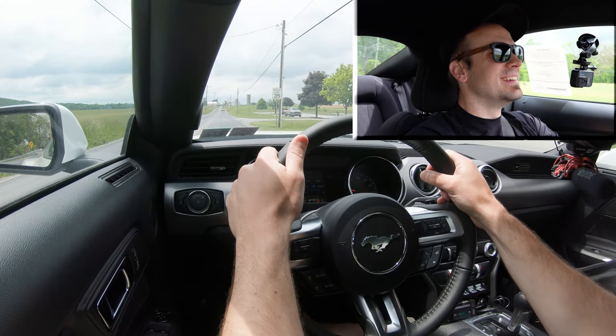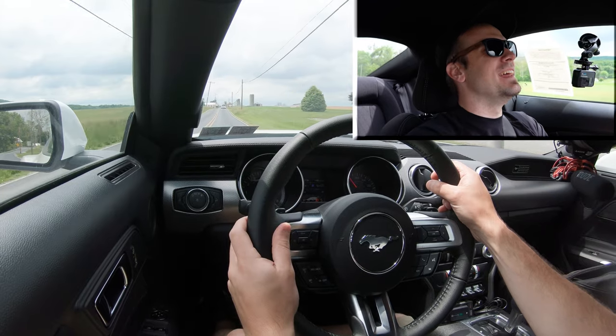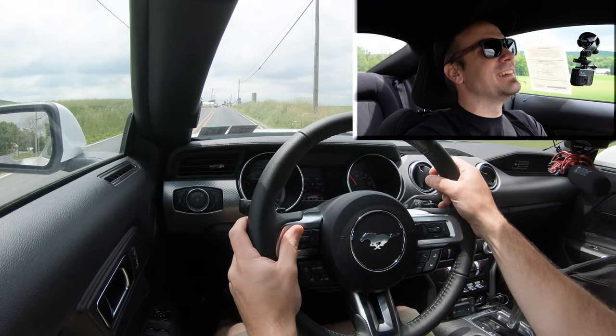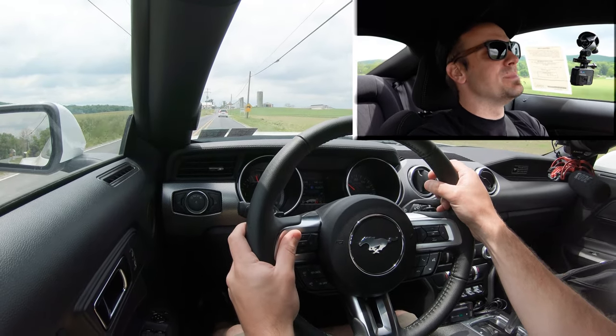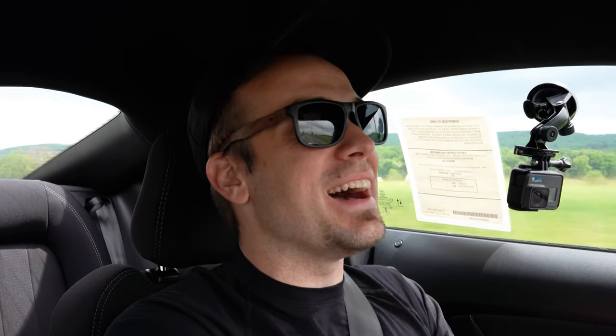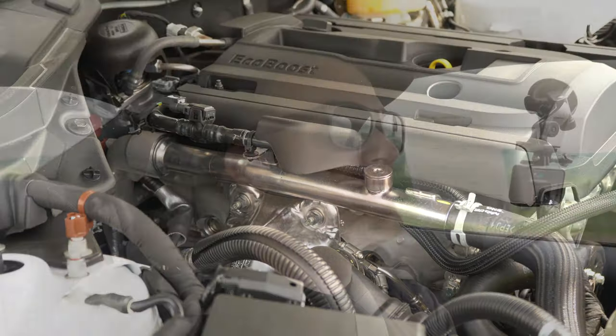Hook spinning. Definitely quite a bit of get up and go, my goodness, but certainly not as quick as the GT. The GT is a beast, but dang, I was pleasantly surprised. There's a good bit of acceleration there in the Mustang EcoBoost. And I did want to mention something to you guys in addition to that.